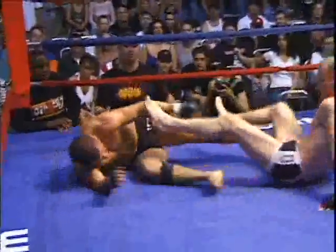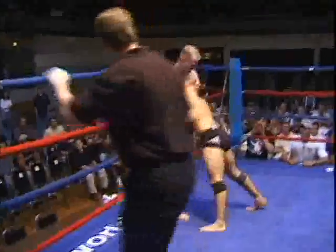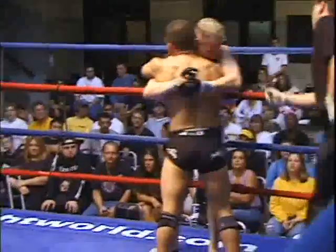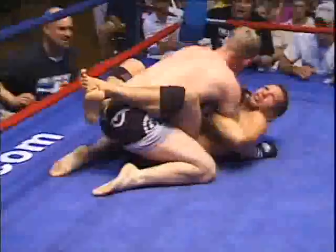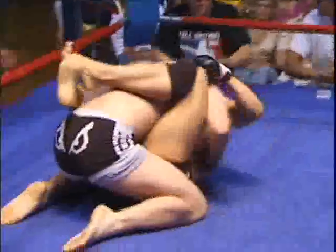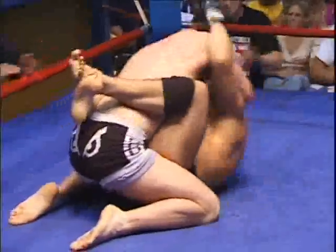Cordosa falls back, went for the foothold. And Ackerman stands up. Cordosa stands up. It appears we're back to square one. Cordosa hops it to the ground. And we are nearing the end of this final round. Ackerman trying to open up with some shots to Mike Cordosa.